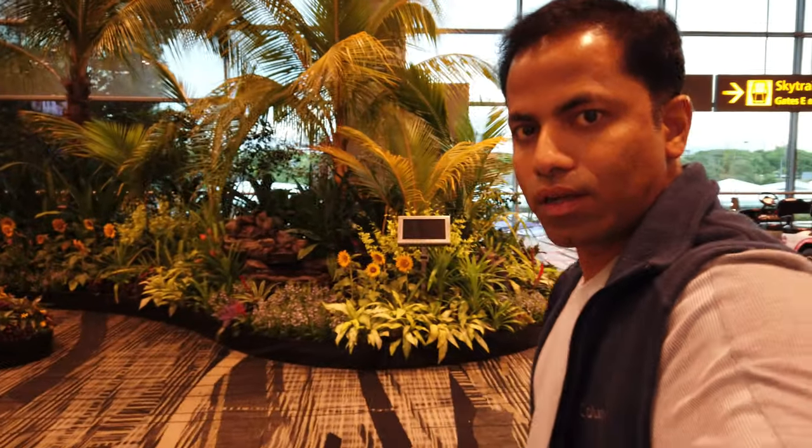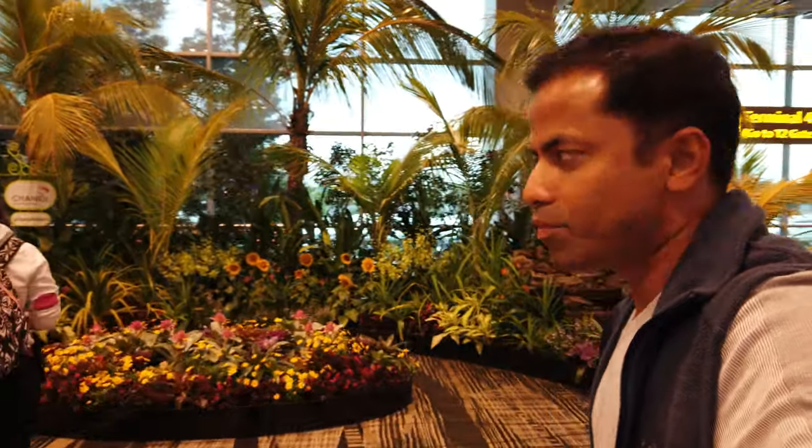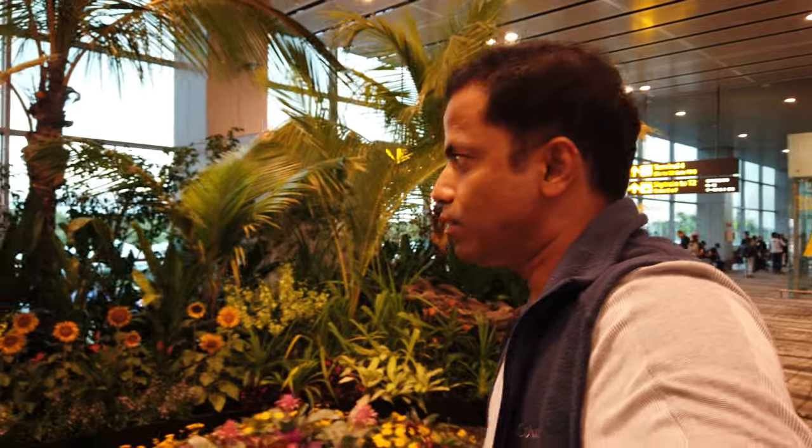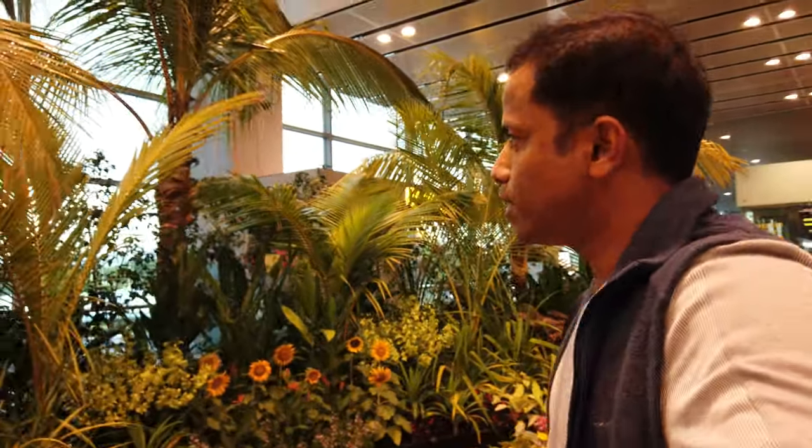Singapore Changi Airport is equipped with 2 runways, both 4,000 meters in length. It is the home base of Singapore Airlines, SilkAir, Scoot, Jetstar Asia Airways and BOC Aviation.